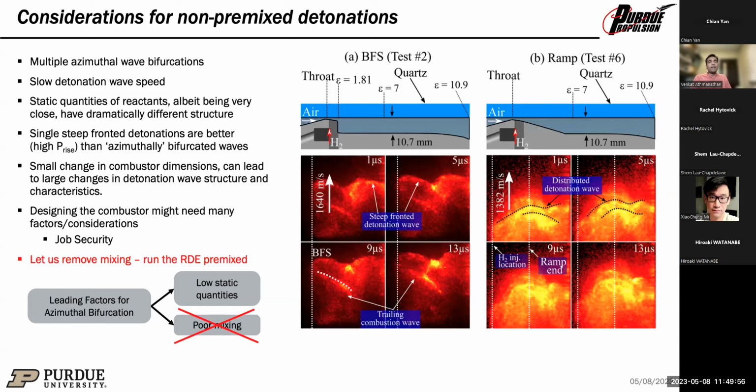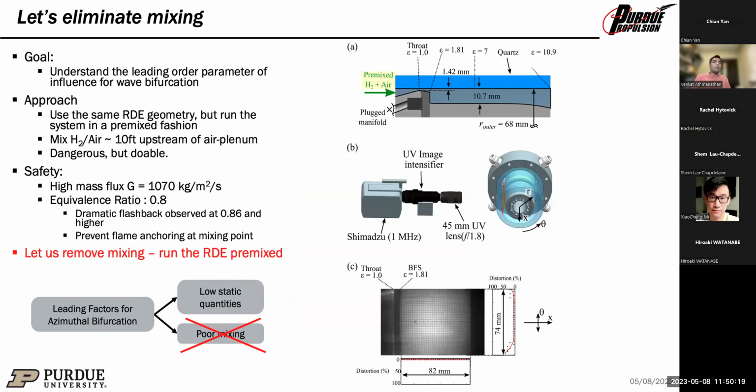All right, so the next part of this talk is, let's eliminate mixing. I want it premixed, and that's exactly what we did, because we still don't know all the leading factors for that azimuthal bifurcation. Why do we see an ARSC zone in the injection air field? Right now we have two hypotheses, low static quantities and poor mixing, which is why you have reactant leakage. So we wanted to see what the implication of wave bifurcation is.